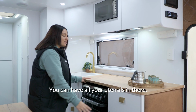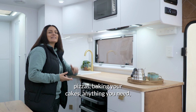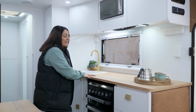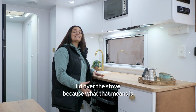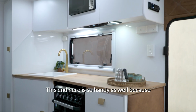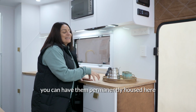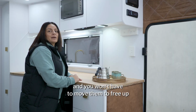You can have all your utensils in there. We've got a full oven, so you're cooking your pizzas, baking your cakes, anything you need, you can do it right here. And I love the fact that you've got the lid over the stove, because what that means is if you're not using the oven, you can use this for either storage or preparation. This end here is so handy as well, because your permanent appliances can be permanently housed here, and you won't have to move them to free up the space.